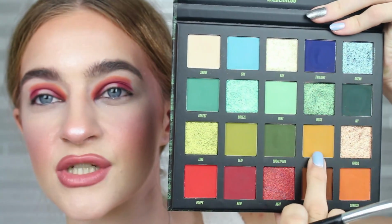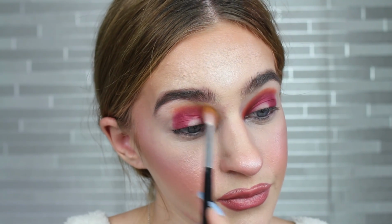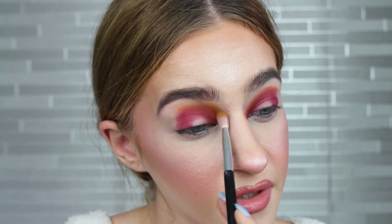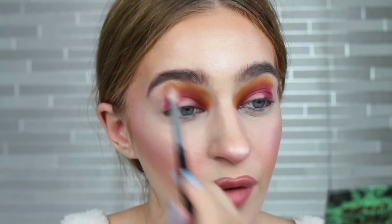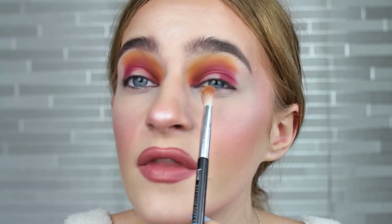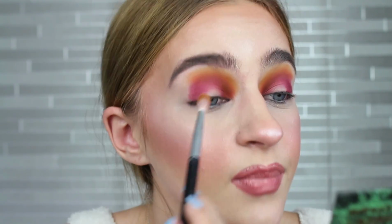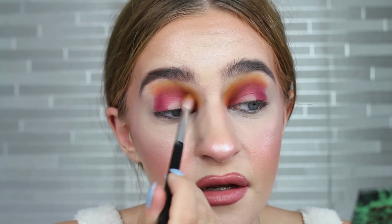Okay, so that's where we are right now. No problems so far. Okay, I'm gonna go in with Marigold, which is the yellow, and I'm gonna just blend that out. Yeah, this one doesn't seem as pigmented, but that's okay. I'll take a little bit more time blending them properly once all the colours are on my eyes. But for right now, it's looking okay. It's looking a tiny bit muddy, I'd say, on the inner parts. I'm not sure if that's coming up on camera. Just the tiniest bit muddy, but I'd say that's fine.